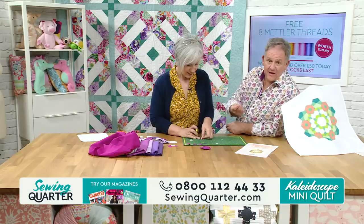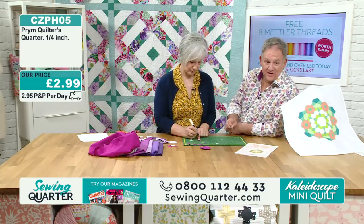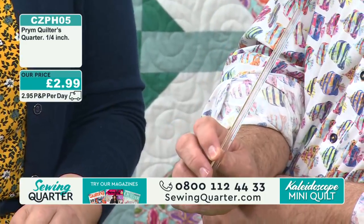Oh, we've got the 1/4 inch stick. It's not called a stick, I don't think. Quilter's 1/4 inch, $2.99. It's see-through, so you might not see it. I'll put it against my shirt so you can see it.